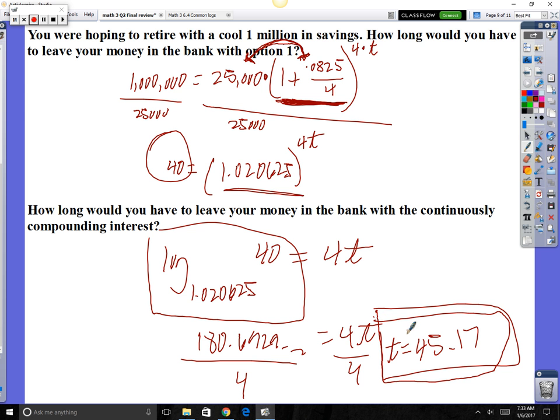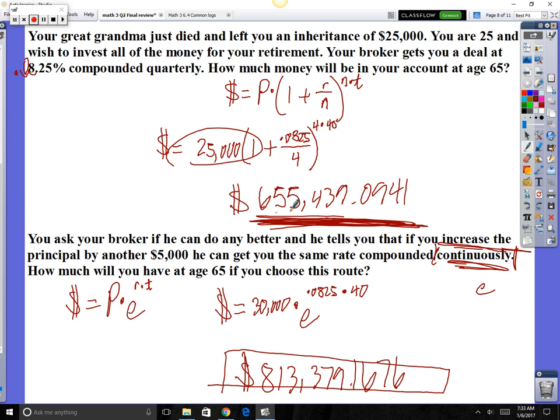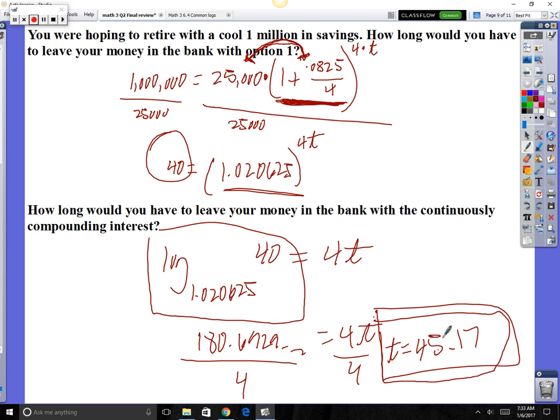So you leave it in for 40 years and it grows to 655 grand. If you can leave it in for another 5 years, so pull it out at 45 years, it'll turn into $1 million. So at the very end, that's when it grows the very, very fastest. So every year you can leave it in beyond the 40 years, it's going to really grow.